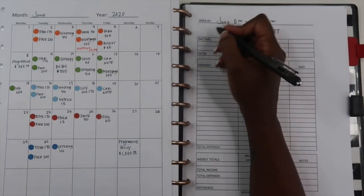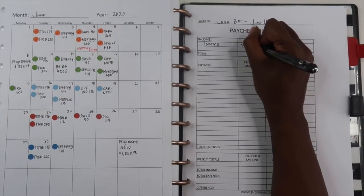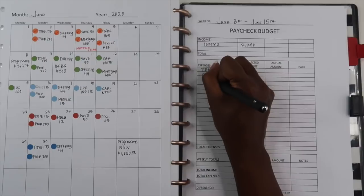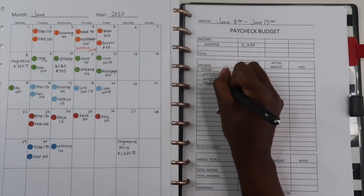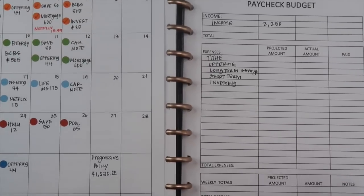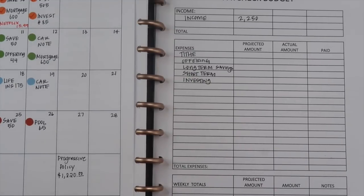My income has changed. I know for this week it's going to be different. I'm expecting $22.50. You know, my first 4 lines are the same. It's gonna be our tithe offering, long-term savings, short-term. Short-term is basically our sinking funds, and investing. So these top lines, they never change. I do them every single time I get any type of money. And no matter if I'm saving $5 or, you know, $150, I'm always going to save something.